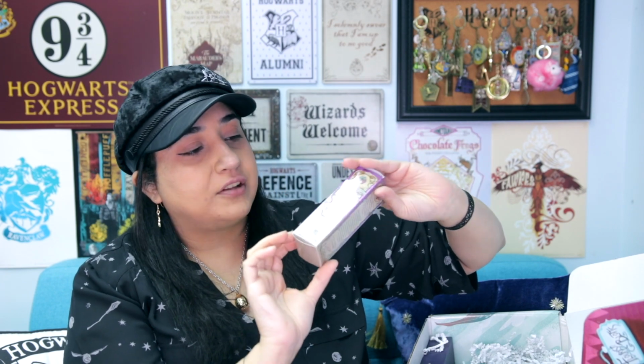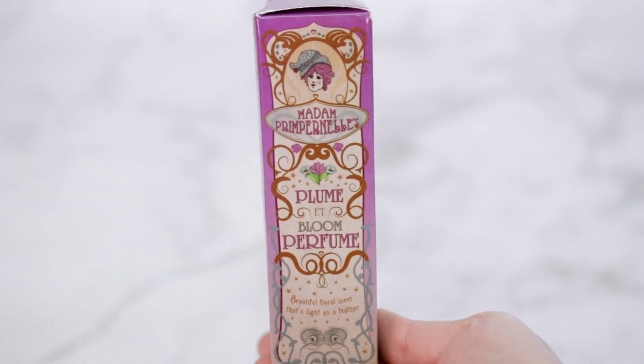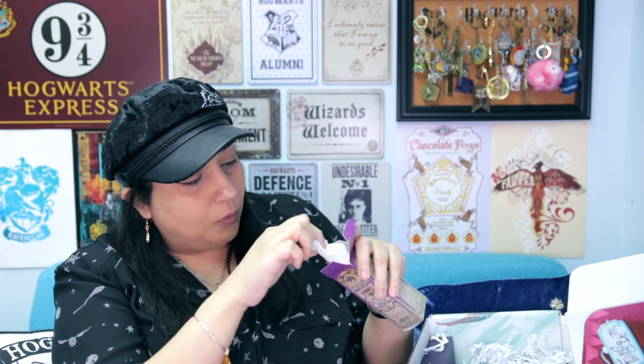Wow, this box is gorgeous. Can I just say that LitJoy's illustrations for their boxes is top-notch. Like, I'm really enjoying this illustration style. So I'm gonna go ahead and get this out. It is a Madame Pimpernel's beautifying potion. So anyway, let's see what we get in here exactly.